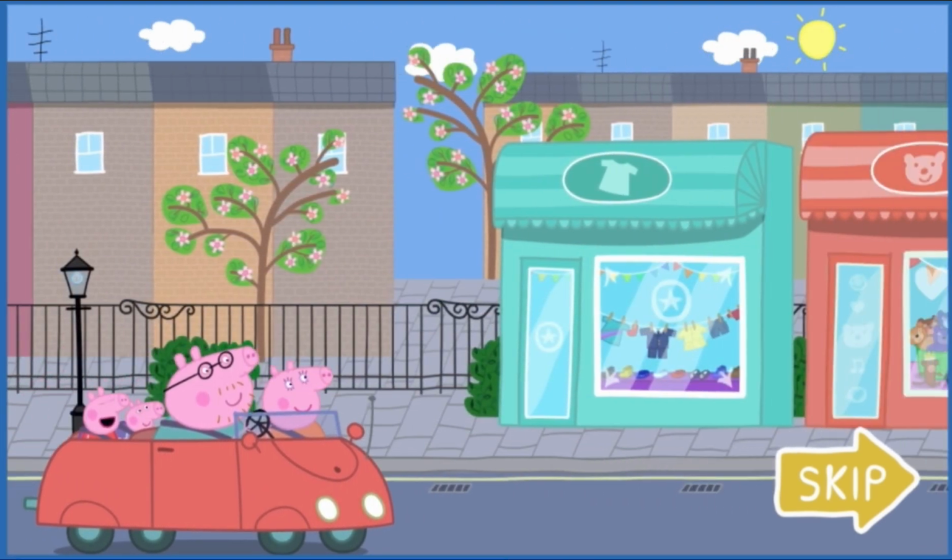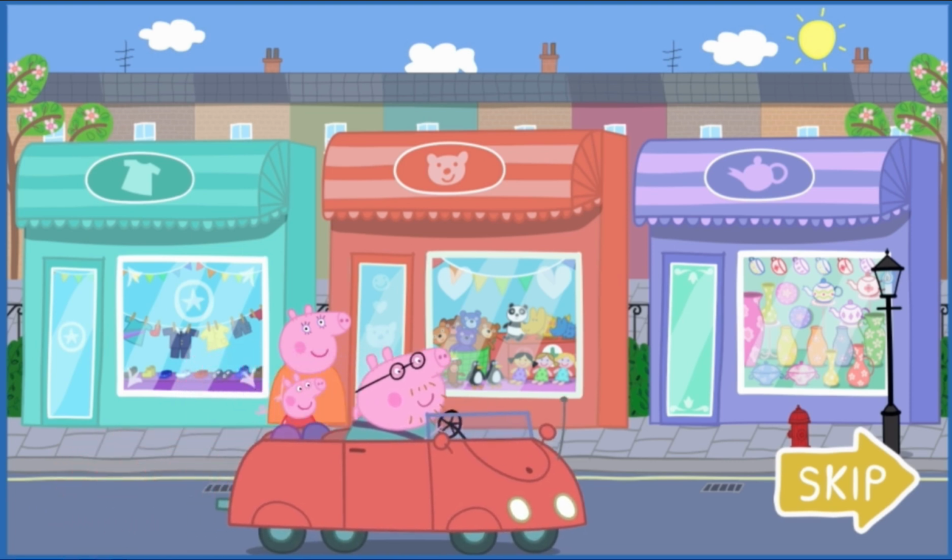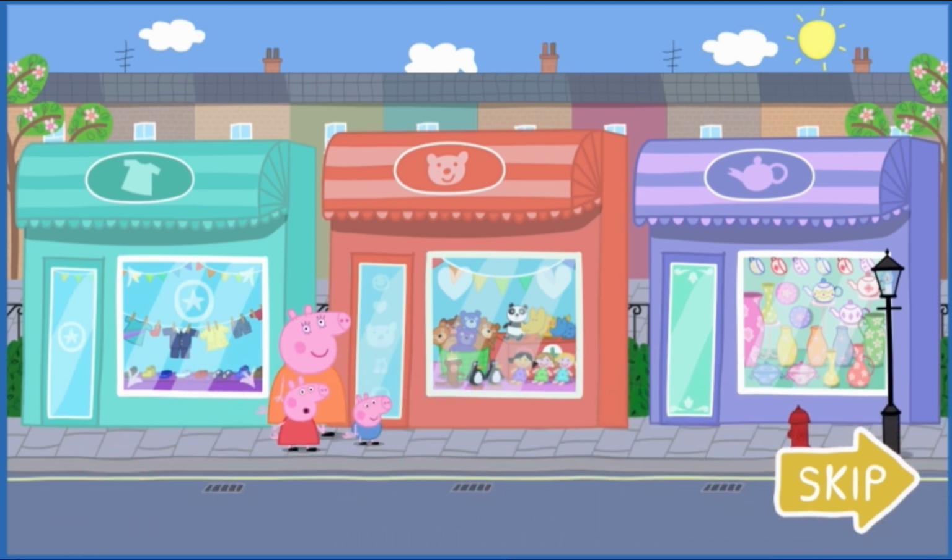I love shopping with my family, but today is even more special. Miss Rabbit is so busy that she needs our help at her shops. Will you help me be the best shopkeeper? Oh, goody!